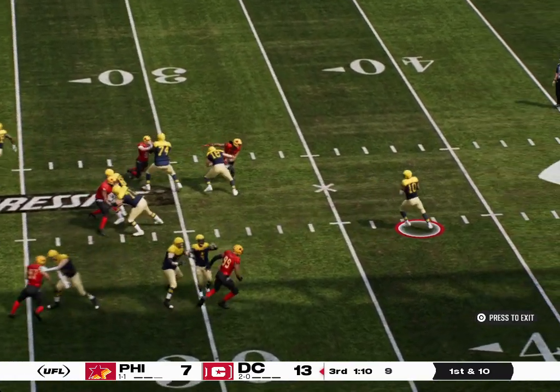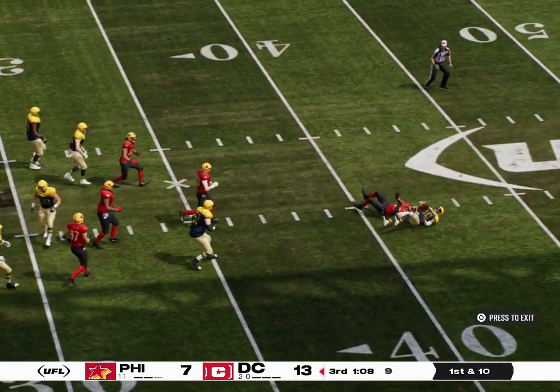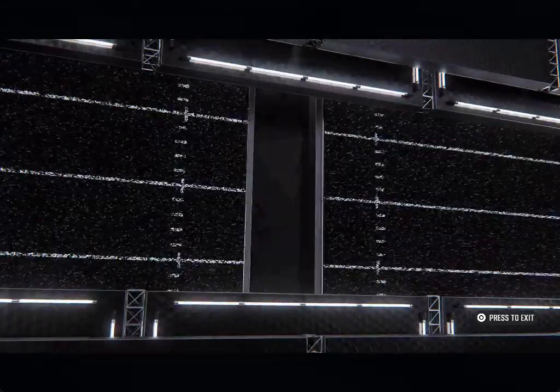Now he'll throw off the play fake. Pocket isn't holding up. They're able to drop it. And the big play drives them backwards. 2nd down coming up. And look at that.